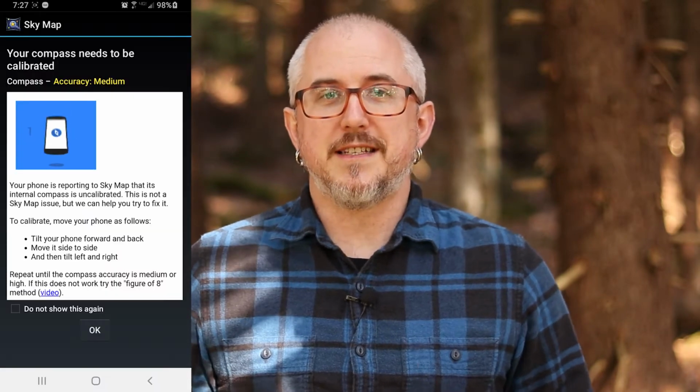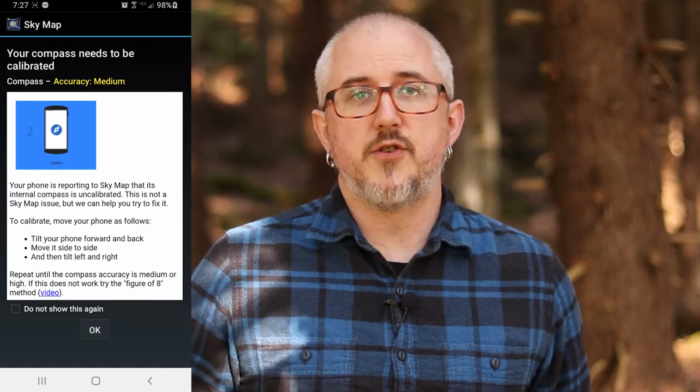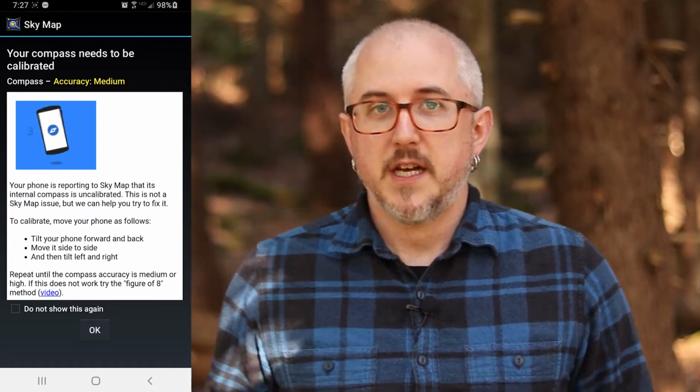Now, a few of these apps do require a certain step, and that is to calibrate your phone. It is just a simple rotation method. Usually it shows you what to do, but you're going to want to do it. Let's get into the list.